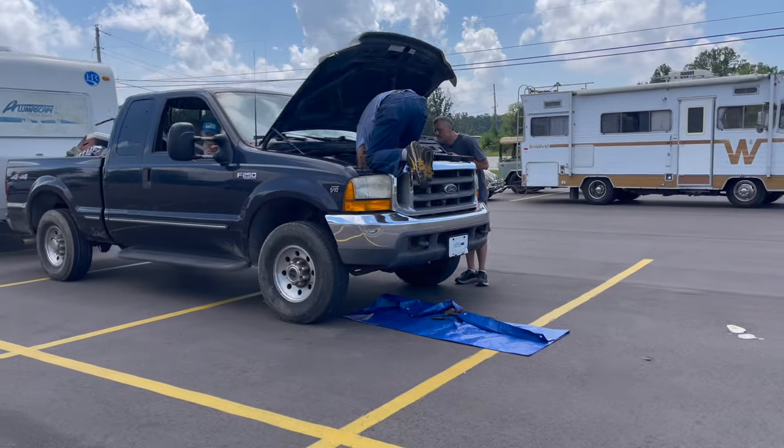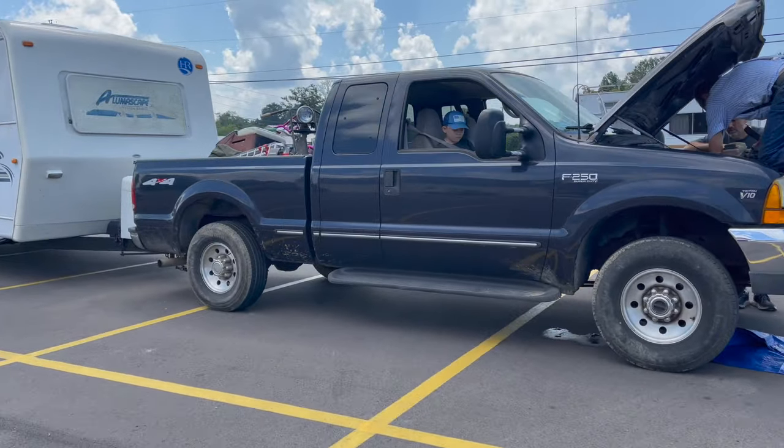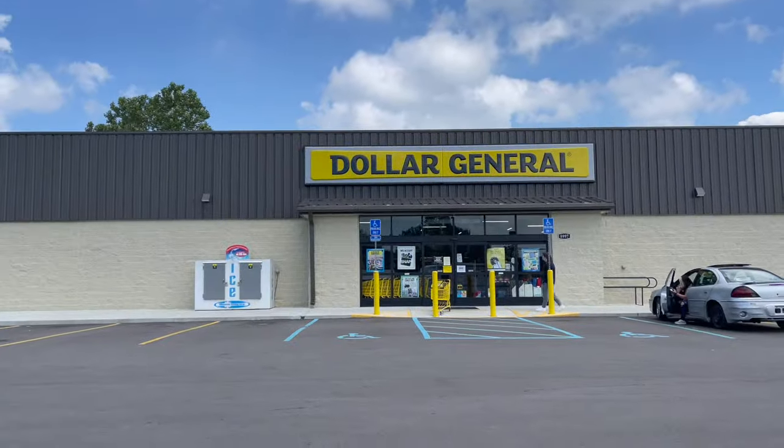The wind was so bad here you couldn't hear what I said, but I say, you might be a redneck if you work on your vehicle in a Dollar General store parking lot.